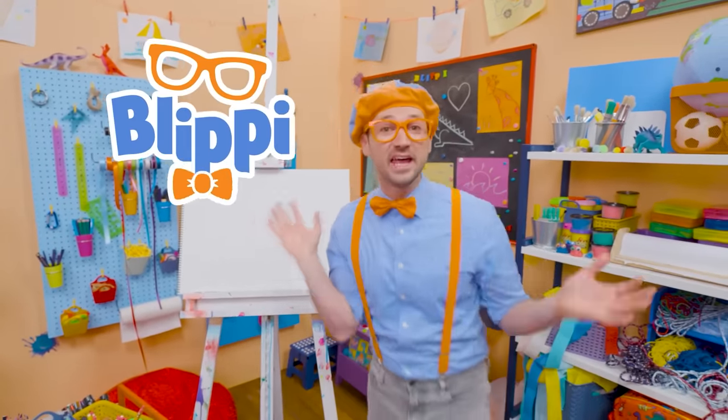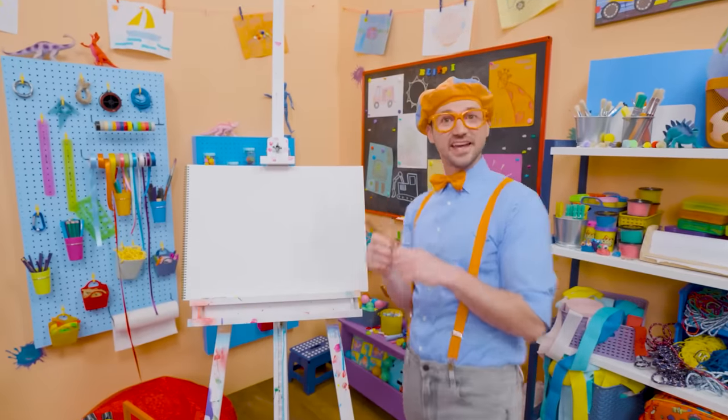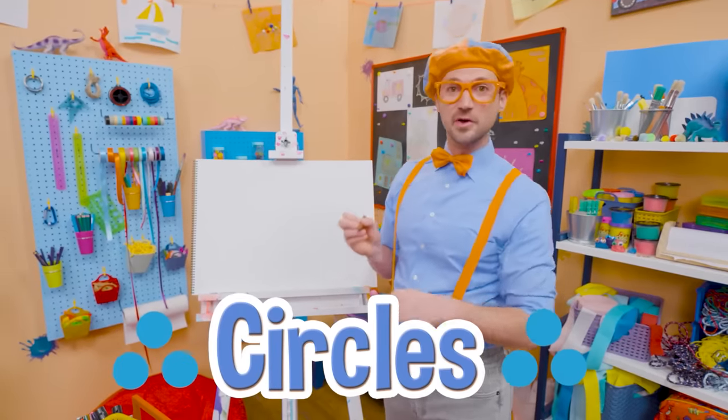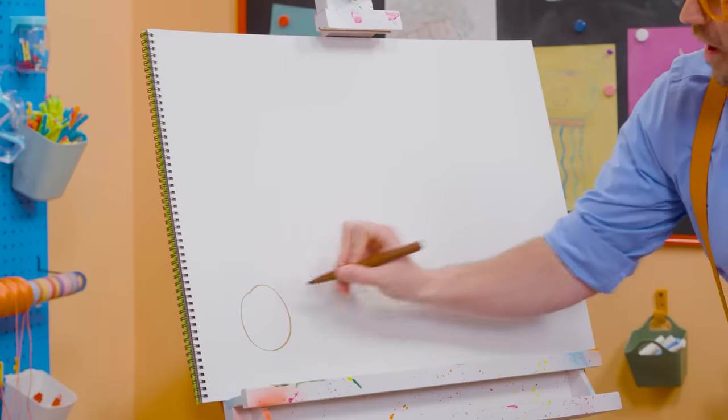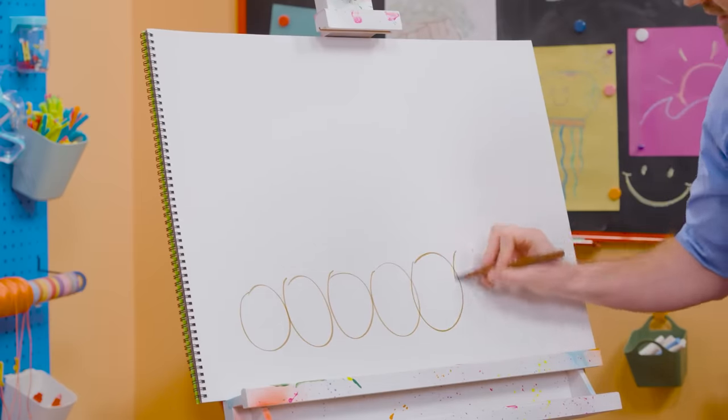It's me, Blippi, and I was just acting like a dog. Hey, why don't you and I draw a dog together? Yeah. All right, first we need to draw six circles on the bottom. Will you count with me? One, two, three, four, five, six.